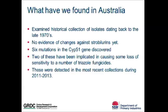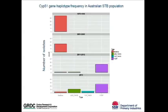And then what we also saw by looking back at this historical set of isolates that we have was that it was the 2011 to 2013 collections where these mutations associated with fungicide resistance actually turned up. Just graphically showing that, in terms of the number of isolates we've looked at across the years in groups, there are 3 distinct periods where we had all sensitive alleles in the 1970s and 80s and the early 2000s, and then a dramatic shift in 2011 and 12 where we saw the emergence of the 137F mutation and a small number of the 461S mutations, and then those haplotypes increasing in frequency in the samples that we looked at from 2013.